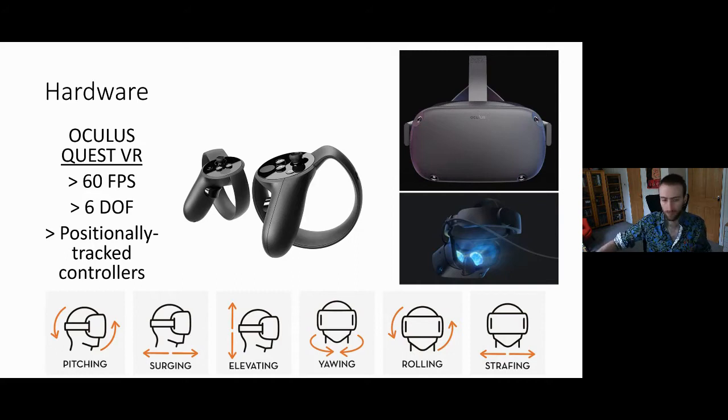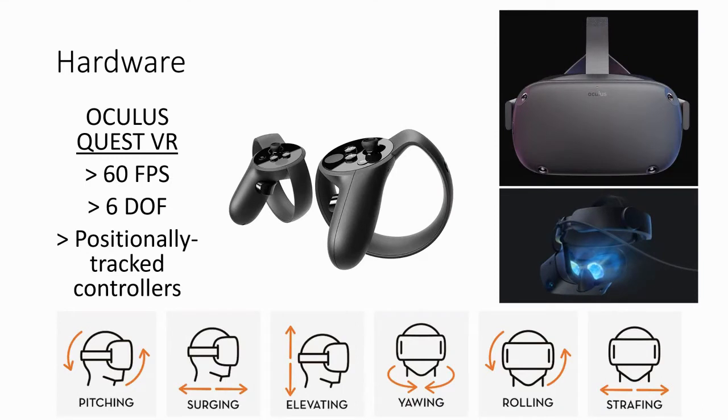In addition to moving around your play space by walking or jumping, any movement you like, you've also got these 2 positionally tracked controllers, which we've got a picture of on the screen. And these work a bit like an Xbox controller. It's exactly the same, only it's split between your 2 hands. And these are also positionally tracked, so your headset will know where they are relative to your head.